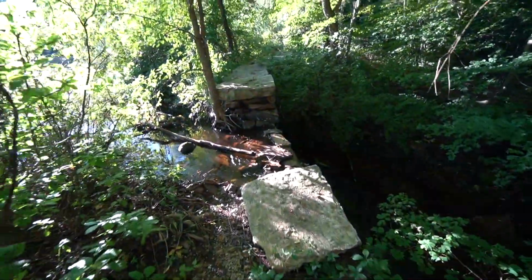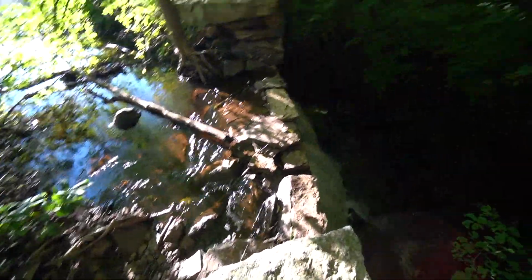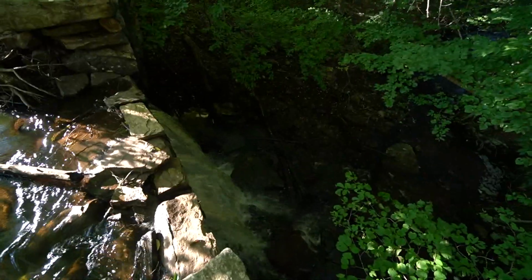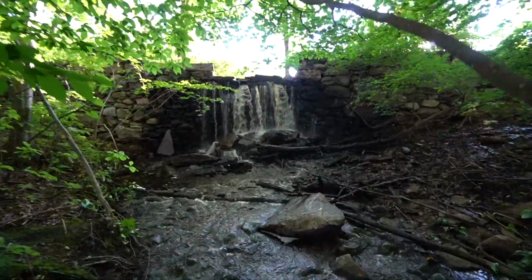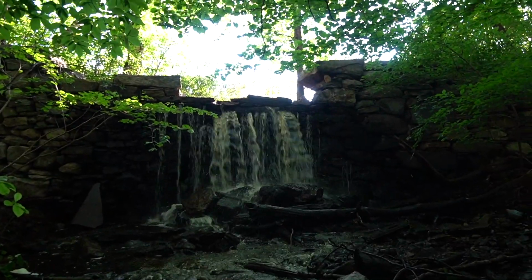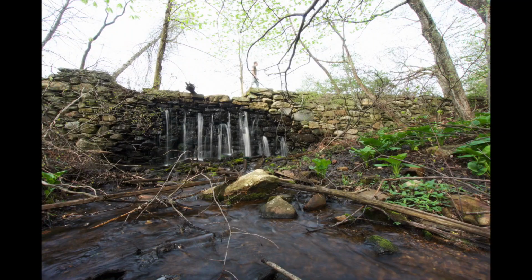Oh wow, this is actually a new development for me. I haven't hiked this property in a bit, and they've actually removed a section of this dam here to probably lower the water level. So this man-made spillway looks like this today and used to look like this.